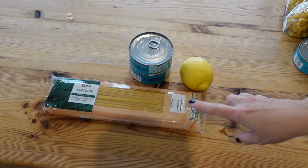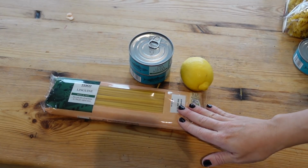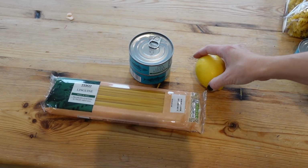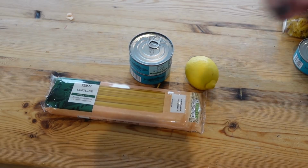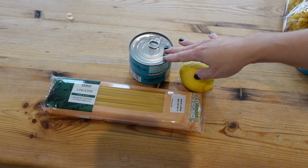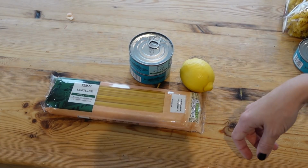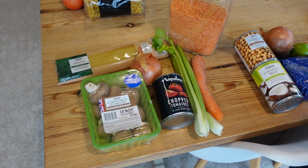Okay, so next, sticking with the tuna theme, I'm going to be making tuna and lemon linguine here. So I've got some linguine, I've got 2 tins of tuna, and I've also got a lemon. I'm going to add from my store cupboard some garlic, some olive oil, some chili, and also some parsley as well. So this is a really quick and easy meal. It's a 10-minute meal, but it's got so much flavour to it. So if you're like me and always have tuna in your cupboards, this is a great meal to just rustle up at the end of the week when you have pretty much run out of everything else in your cupboards.